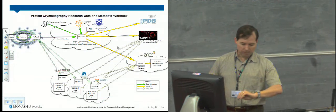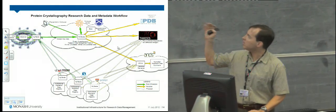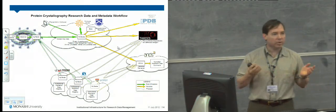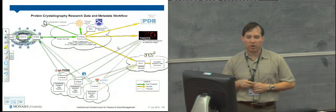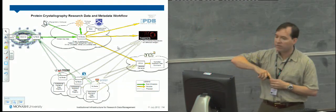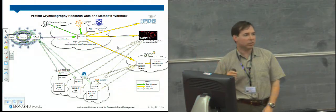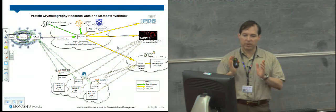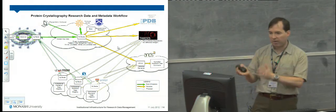Now, that gave you a feel for it, and this is an instance of that infrastructure in practice. About 3 years ago, our protein crystallographers, the Australian Synchrotron is on your left, just across the road from us at Monash. Our researchers would conduct an experiment. They'd go to the synchrotron, they'd have a portable hard drive, they'd put the data on that, and then they'd come back to Monash.